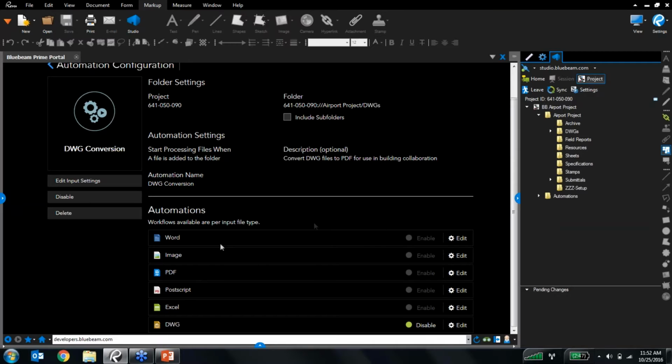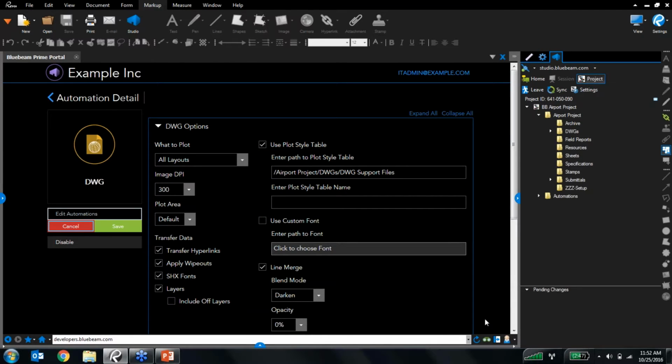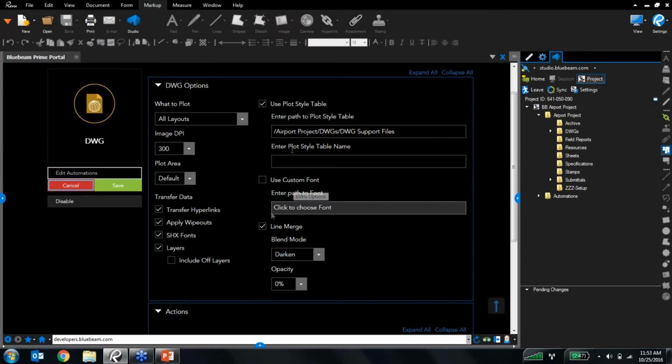Okay. And then we go through and we choose the file type, and let's say that we pick, for example, a DWG, as in the example here. The first thing that it does is it converts that DWG to PDF, and it asks us what we want to do as we convert it. So are we transferring our SHX fonts to searchable text? What are we plotting? Do we have any line merges we want to use, plot style tables? Are we transferring hyperlinks and layers? So we've got a lot of opportunities here to get exactly the conversion that we're looking for.